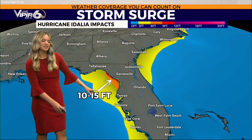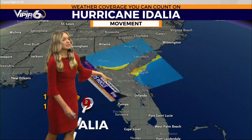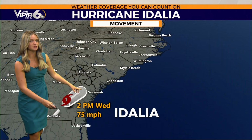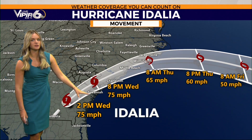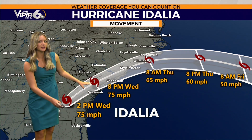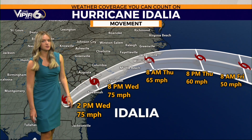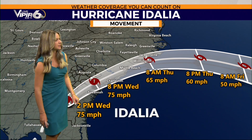But 10 to 15 feet of surge around the Big Bend, say anywhere from Carabel down to Cedar Key. Very significant life-threatening surge there. And I am expecting it to still remain a hurricane, a weak one though at that, winds at 75 miles per hour. So that's just a couple miles per hour above tropical storm status. But nonetheless, it's possible that a Category 1 hurricane could be just skimming some of our southeastern counties, say Screven, Jenkins, Allendale, and then it will move right along the coastline of South Carolina.